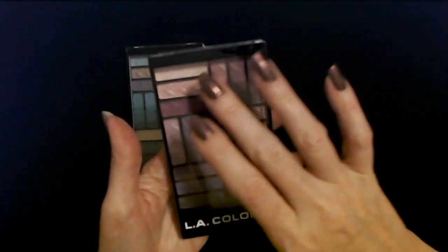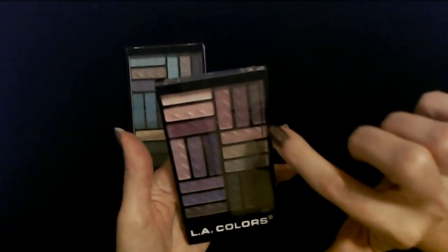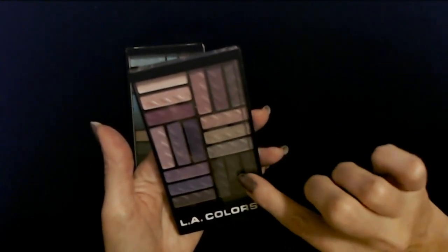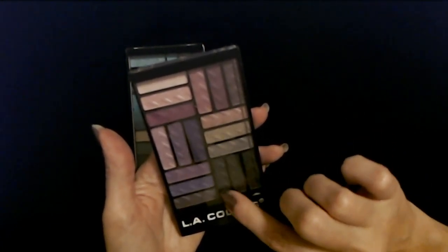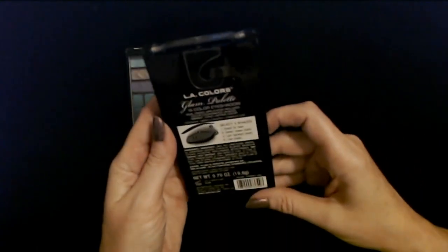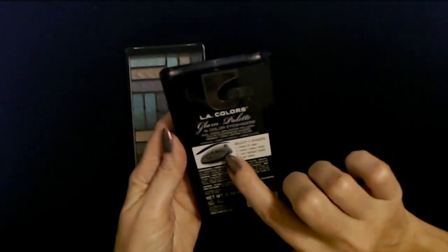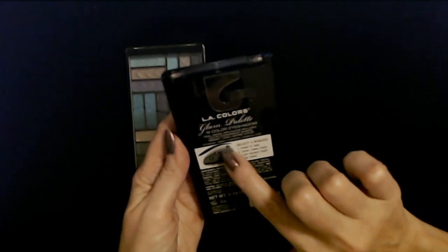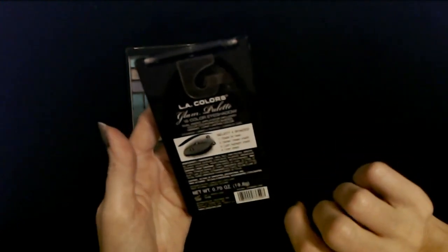Now, I love this combination. You have these pinks up here in fuchsia and purple, and then you have some dusty rose colors here and gray, and then you have black with a sparkle or a matte finish, and then a charcoal with a little bit of sparkle to it. And on the back it shows you how to do it. You can select 4 shades. You do a shade for the base, a darker crease shade, a lighter highlight shade, and a liner shade. I don't ever get that complicated with it.